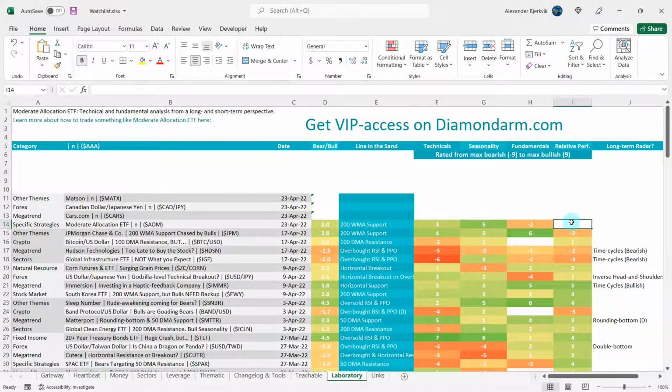So we do have a bit of a conflict here on the relative performance analysis between the technicals and the seasonality. I do think I will lean again a bit in favor of the technicals, but given that there was such a conflict, I can't really give the Bulls a big win, but I give them a 2 here. I think it's pretty interesting also that we did see on the VT a 100 weekly moving average support. So we have a good reason to expect at least a bounce here.